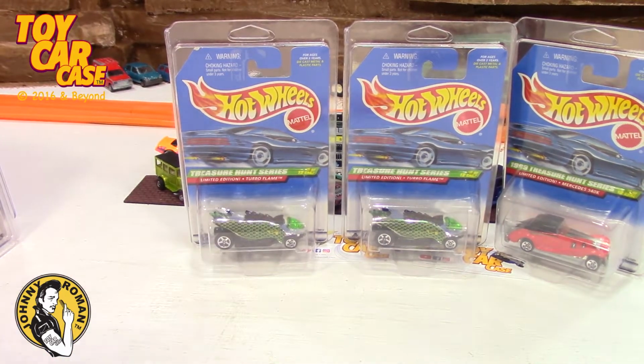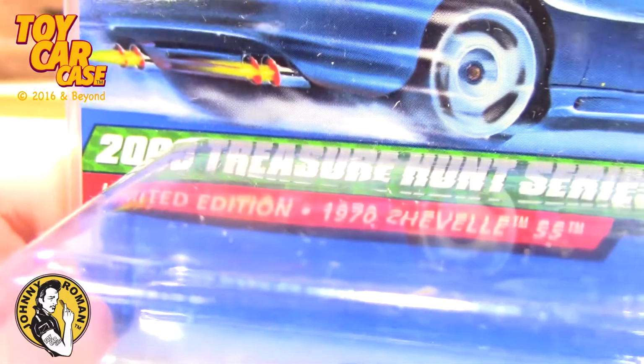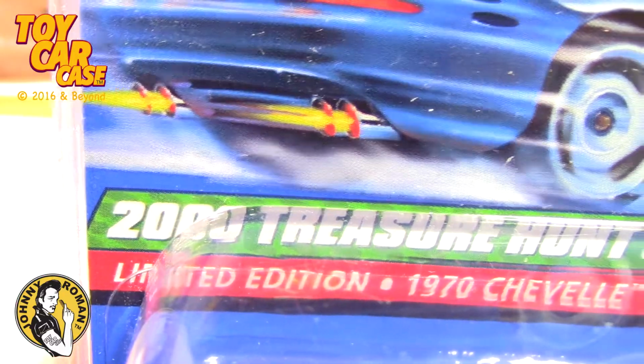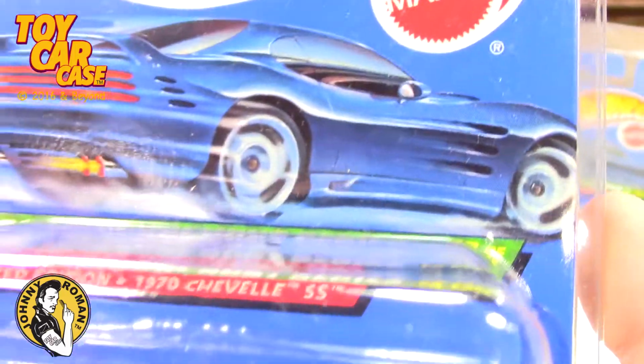Like this 1970 Chevelle SS. This is a treasure hunt from 2000. So that is pretty sweet. And it is number 12 of 12. You got that there?